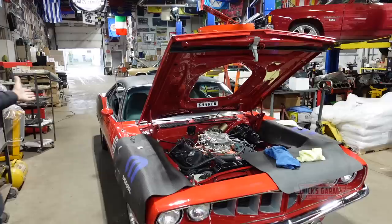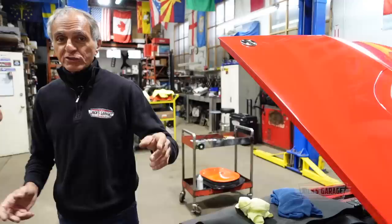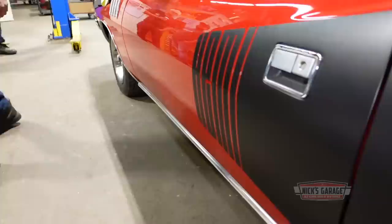It's got the billboard decals, which this car came with a 340, which is also a rare car, and the gentleman also has a 340 engine for it. But in the meantime, he's gonna leave it with the Hemi right now, with the 4-speed, with the black vinyl top, and the best part, check out the billboards on the side of the car. Now that is awesome.